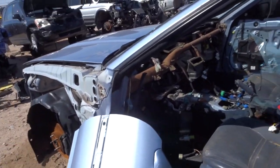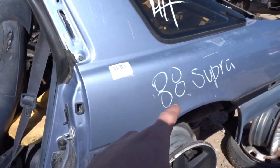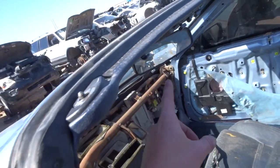We're currently at the junkyard. Dylan, why are we at the junkyard? Yeah, get stuff. That's exactly right. I'm actually here for a 240 in row 69, which is way that way. But this is row 29, and look at this, nice. I just happen to need these, so I'm gonna get those. And then we're gonna go to 69. That's what she said.